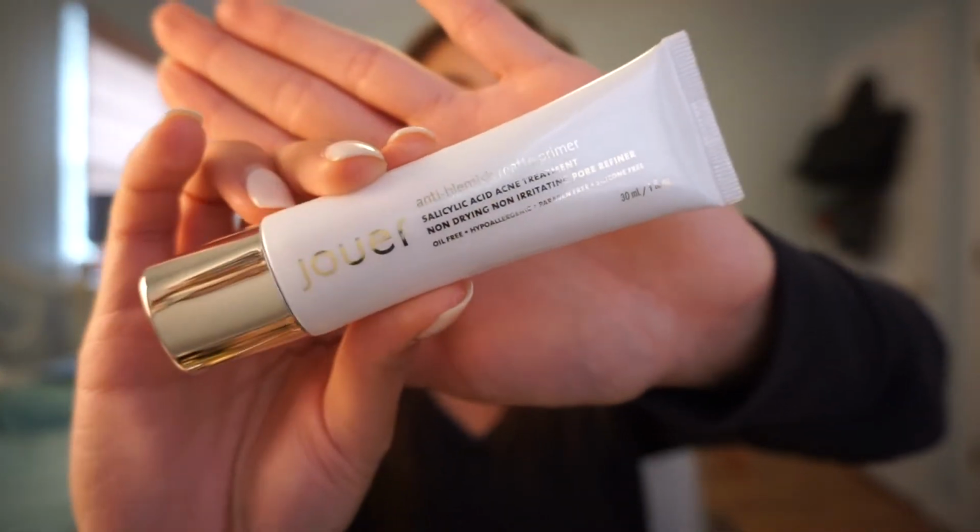I also brought a primer with me. This was the only primer I used on the whole trip. This is the Jouer Anti-Blemish Matte Primer. It has salicylic acid in it, and it's an acne treating primer, which is really good for me. So I'm really happy that I brought this one with me. Worked out really well. Definitely hid my pores, and honestly, I thought that my skin looked really good while I was there. So the only thing that I think made my skin break out a little bit was the traveling constantly.